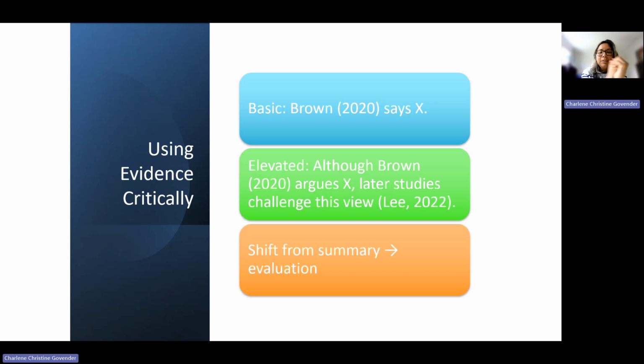Okay, so let's look at using evidence critically. Here's an example of evidence, and we're going to have a basic approach, which is Brown, who is our author, published in 2020, and says X. Now, you're probably at the point where you say, but this is what I do all the time. It's fine, I get by. I'm referencing, I'm adding, I'm paraphrasing as needed. However, we want to focus on elevating our writing.